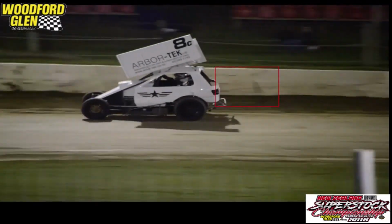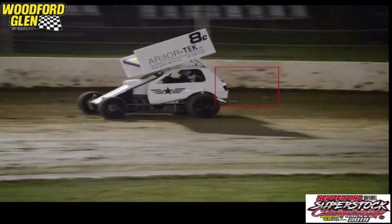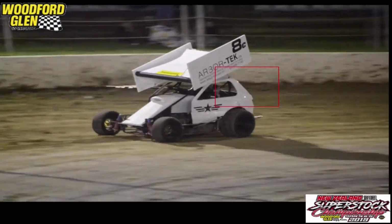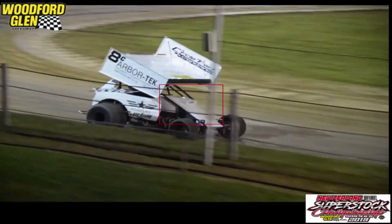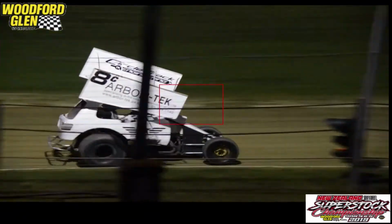Lap 23 they had another yellow, and it was a 2-lap sprint for the New Zealand title. And Murray Gorge, he was turn 4 of the last lap, wasn't it? Yep. And he spun it up, leading it. And I remember going down onto the track after the race.